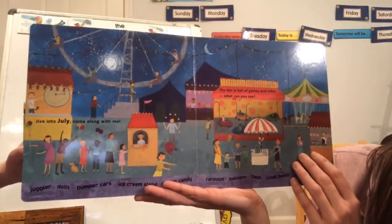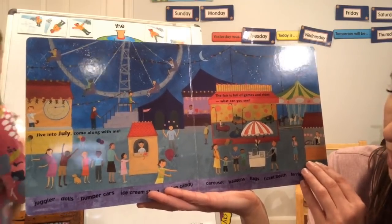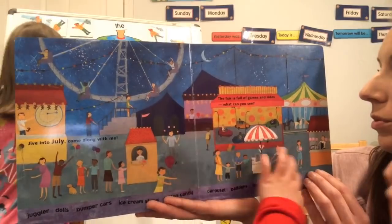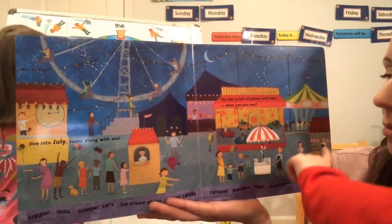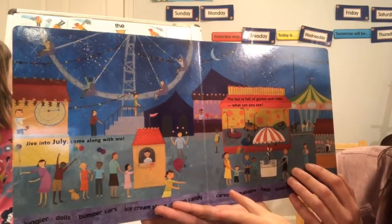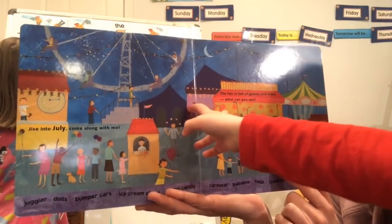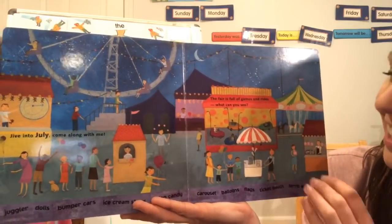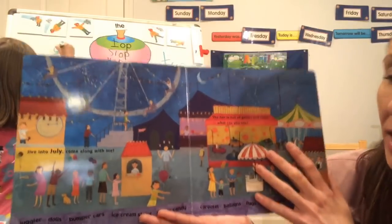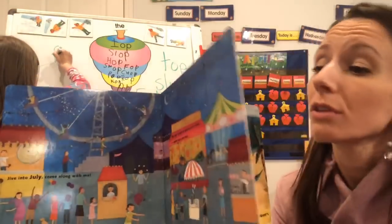Jive into July. Come along with me. The fair is full of games and rides. What can you see? Mommy, can I do something on this just without writing any words? So this is like the word side. This is like the coloring side. What do you see, Kinsey? Everything. What is something unique that you see? Look at, what is this man selling? I see this. That's unique. Some bumper cars. Looks like they're at a fair on a Ferris wheel. These are all fun things to do while we are on this earth.